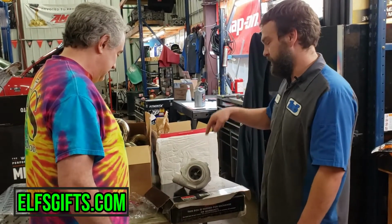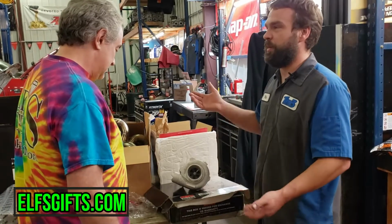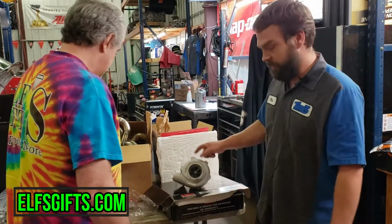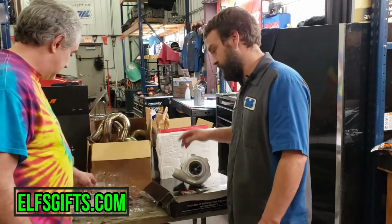So this will reduce the amount of turbo lag, being a smaller size turbo, and you'll just find yourself in power. If you want to go, there won't be a whole lot of downshifting. This will produce pressure fast. Excellent, good stuff here. And these are all great engine components, great manufacturers, good brand names.